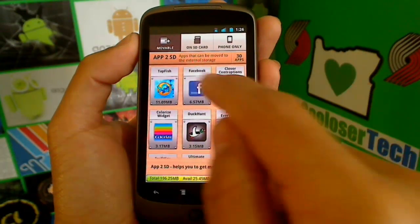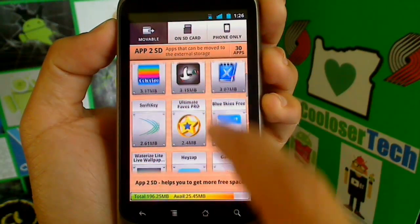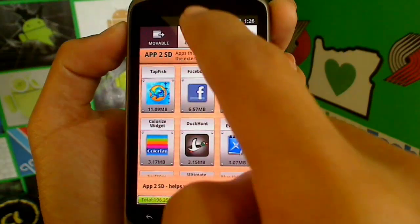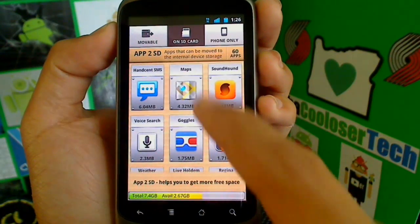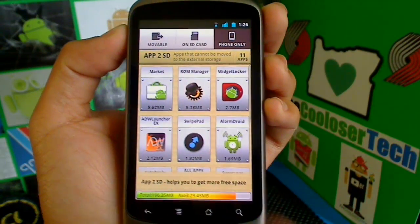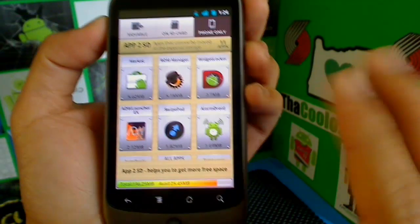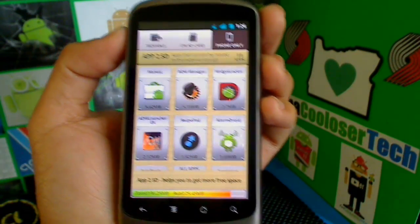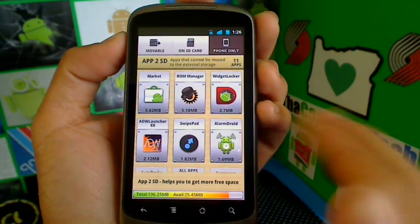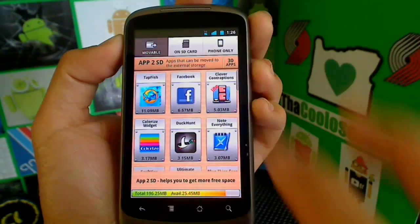And Apps to SD, as you can see here, movable. That means these applications are the ones that can be moved. 30 apps that I have that can be moved. On SD card already, these are the ones that already are on my SD card. Not movable. These are the ones that say not movable. It's not completely entirely correct, but it's mostly suggesting the ones you shouldn't move. Like widgets, do not move your widgets to your SD card ever because they need to run on your phone memory.